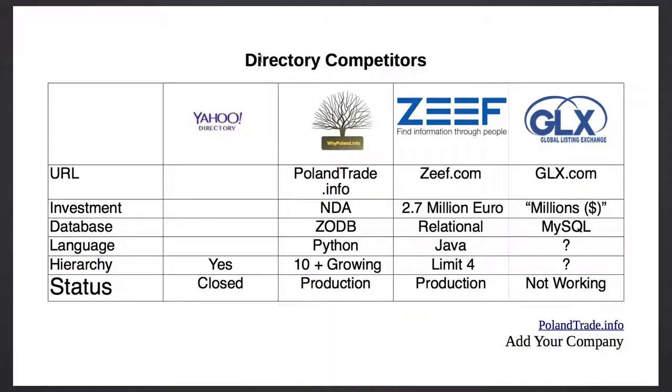Who are the competitors? Well, Yahoo Directory, if you're old, you'll remember before Google search, there was Yahoo Directory. Sadly, they've gone bankrupt. Zeef.com does something similar, but they only do a 4-level hierarchy. Well, you simply cannot manage the complexity of the Polish economy on a 4-level hierarchy. Sorry. GLX can't even get their software to run. Zeef spent 2.7 million euros of venture capital. GLX has spent millions of dollars just on software development. I have literally no idea how these companies spend so much money on software. It boggles my mind. It's beyond belief for me.